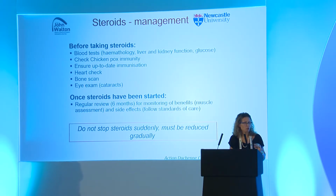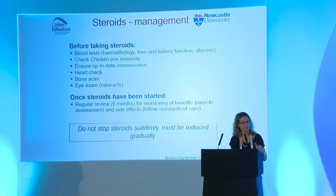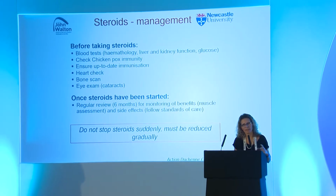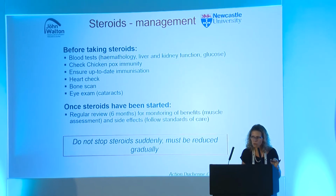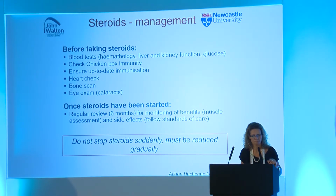In general, I think the most important thing is that if they are on corticosteroid, they need to be seen, because the management of all of these side effects requires medical advice and monitoring. And therefore, it is important that they are provided with an appointment every 6 months in order to monitor that.